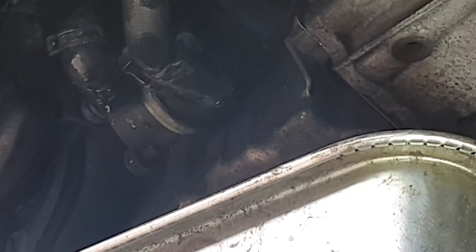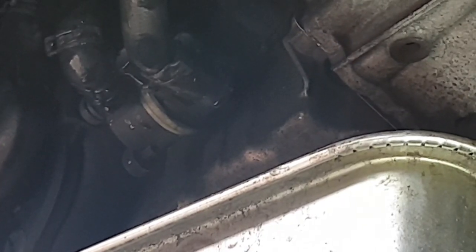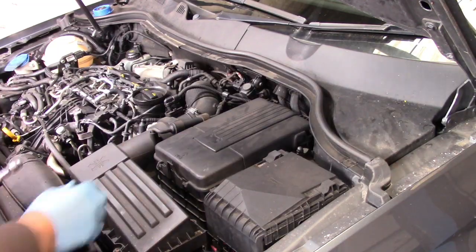Okay, now I'm going to bring the vehicle down, disconnect the battery and remove the battery tray.